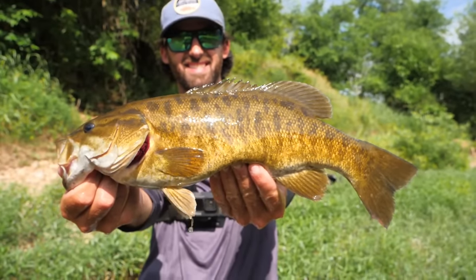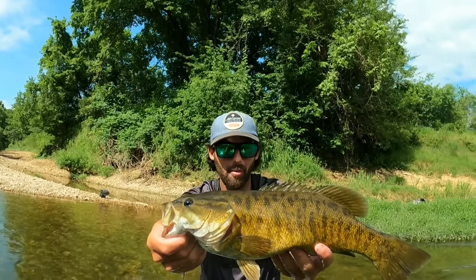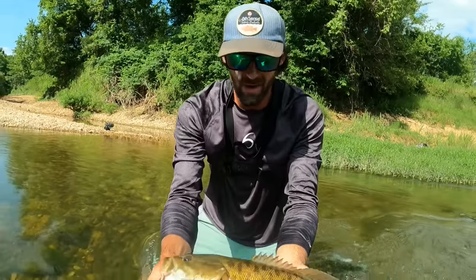What a gorgeous fish, guys. All right, one last look at our fish. With a fish like this, you know we have to give it a proper release out here in the middle of the creek where we caught it. So we're gonna dunk it in right here. Ready to go, baby?